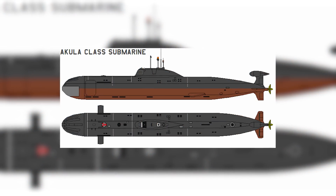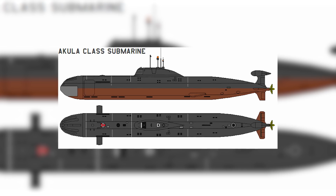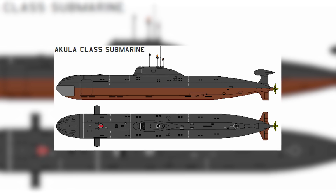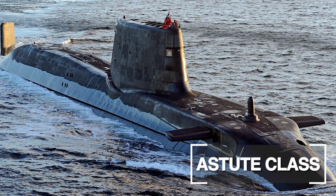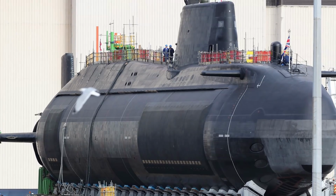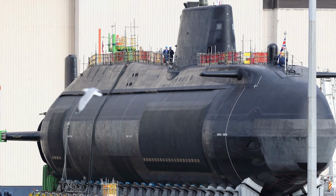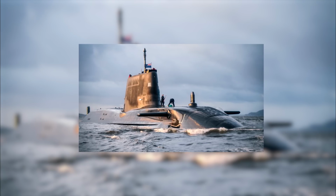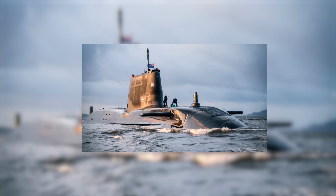This 365-foot submarine can be distinguished by its aquadynamic conning tower and the teardrop-shaped pod atop the tail fin. The United Kingdom has a nuclear-powered submarine of its own called the Astute class. It is the latest class of nuclear-powered attack submarines in service with the Royal Navy and sets a new standard when it comes to weapons load, communication, and stealth capabilities.